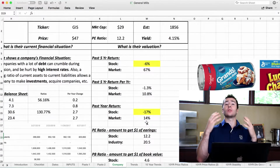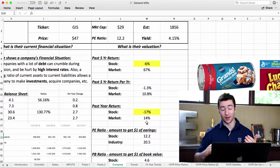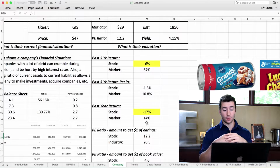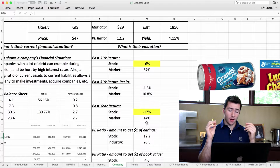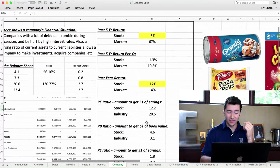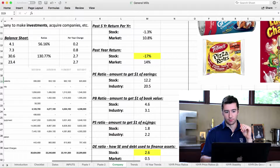So let's talk about their past 5-year return. Another big reason this stock really caught my eye is because it's plummeted over the past year. The past 5-year return has been negative 6%, which is about a 1.3% decrease each year. For the past year return, they're down 17%. Like I said, they were trading at somewhere around $65, $70 a year ago, and since then it's just been brutal.